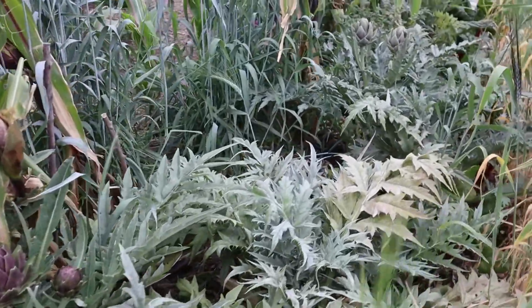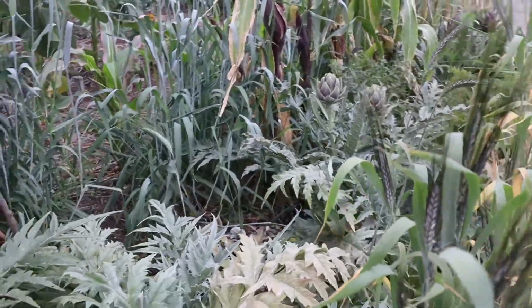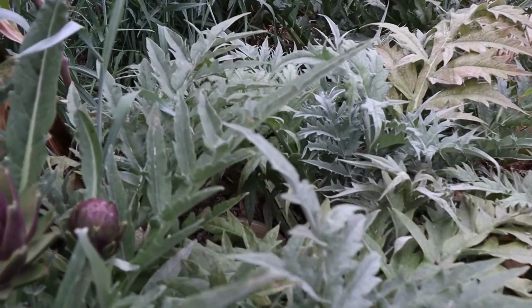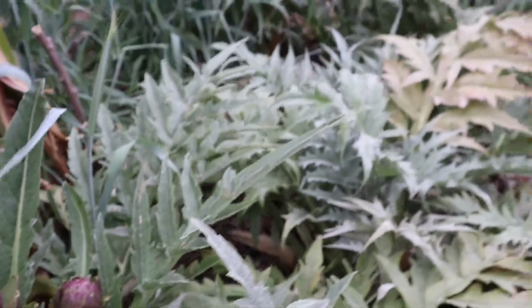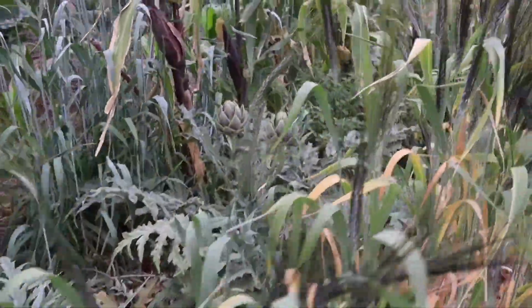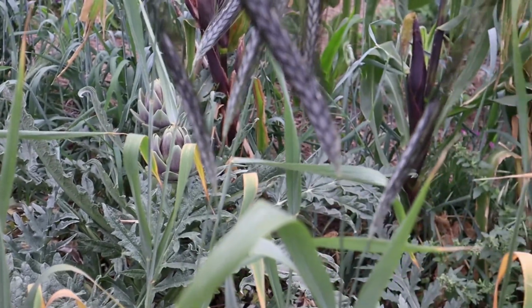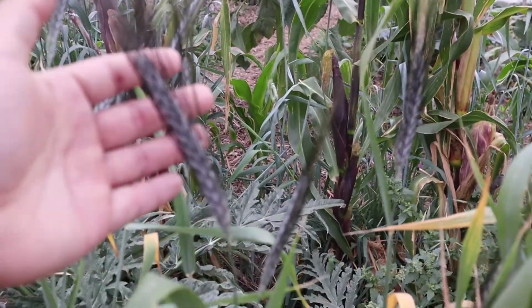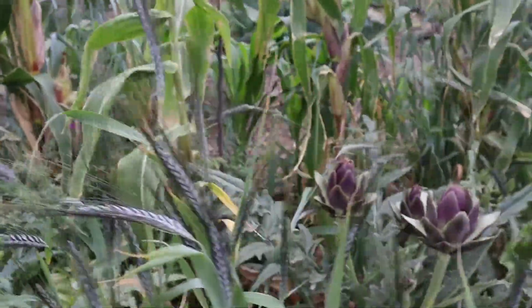Our artichokes are still growing. We've harvested quite a few, and we have also quite a few to harvest. We have a couple of varieties here. This is the Violet de Provence. It's a French heirloom variety. And then we have another plant here with a couple of artichokes. And if you're curious about what's growing in front, they are Utrecht wheat. It's an ornamental wheat, and we grow it for its cool looking wheat stalks.